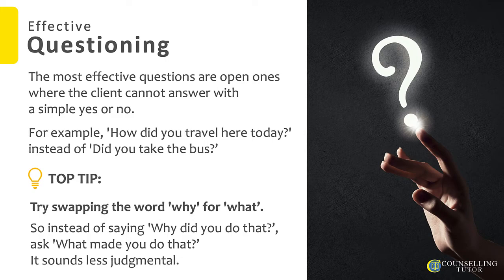Effective questioning. The most effective questions are open ones, where the client cannot answer with a yes or no answer. For example, how did you travel here today instead of did you take the bus? You can see that how did you travel here today is an open question. It allows a wider section of responses and not a yes or a no answer.